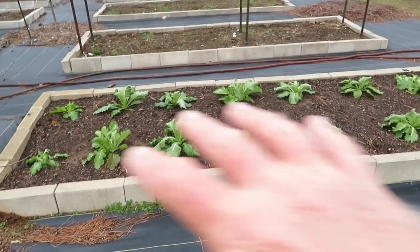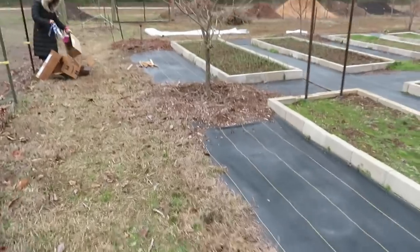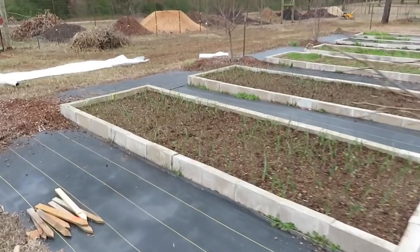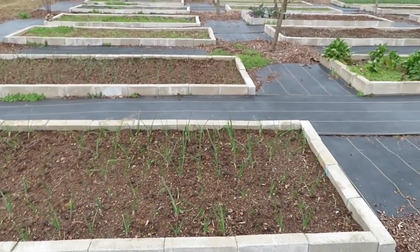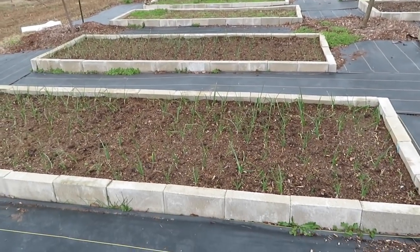I'm going to try to put some plastic over my beds, the ones I'm going to try and save. And hopefully the heat from the earth at night will keep it warm enough to keep it from freezing and killing all my onions and all my other plants here.